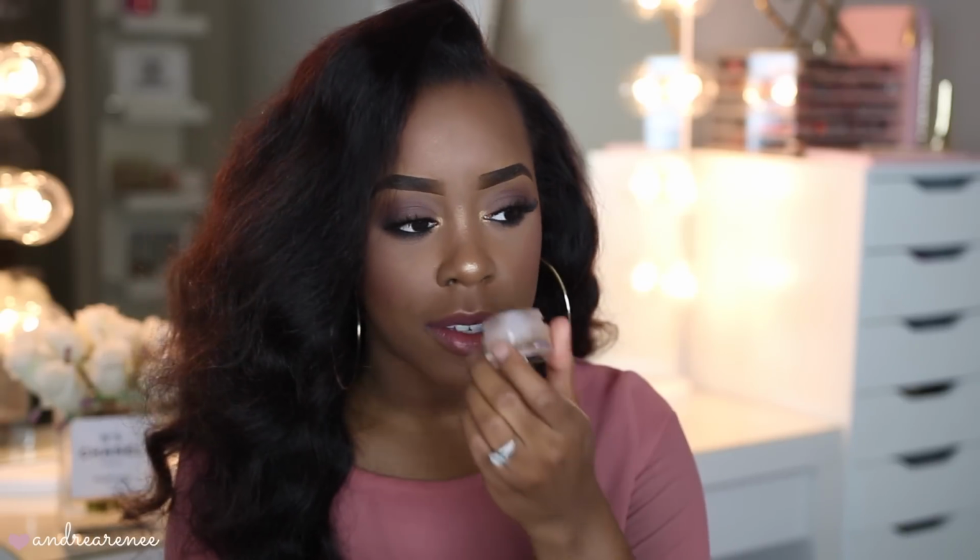It's very thin, but I don't know how to explain it. It's just so good on the lips. Let's just keep it at that. But yeah, love this. And it also smells like vanilla, which is also a plus. So I had to mention these. These are what I've been using a lot recently since it's been so cold outside. I reach for these all the time, and these are pretty much all that I use.